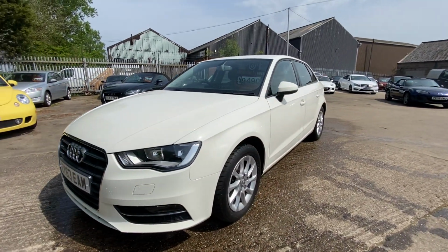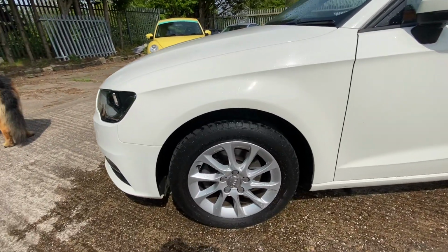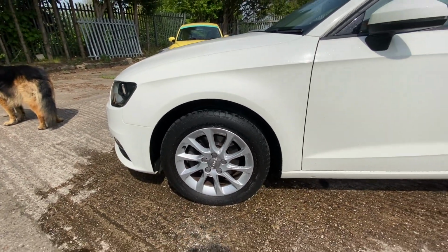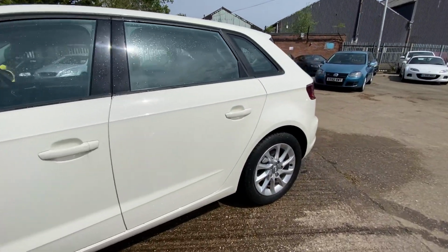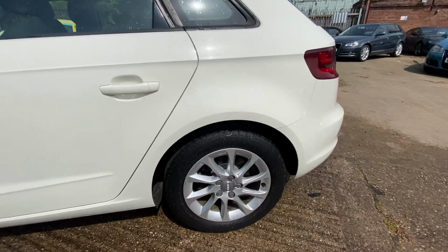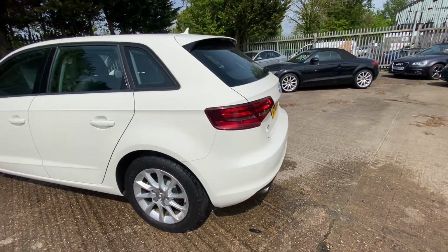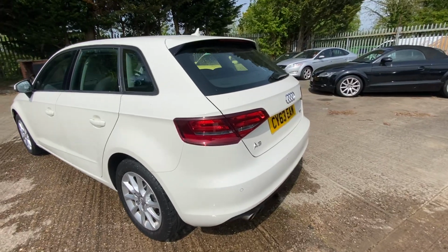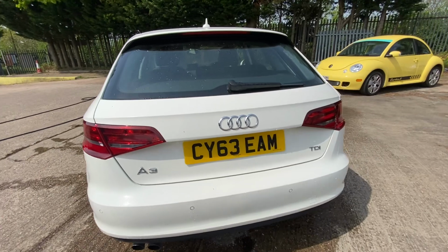Show you down the side, no bents, no dents, no bangs. Front discs and pads look new to me. Show you down the side, no damage to it. The rear discs and pads look new as well, so they've only just gone on there. Rear of the vehicle, you normally expect a few scratches where people put things in and out of the boot, but not in this case. This is a very, very nice car.